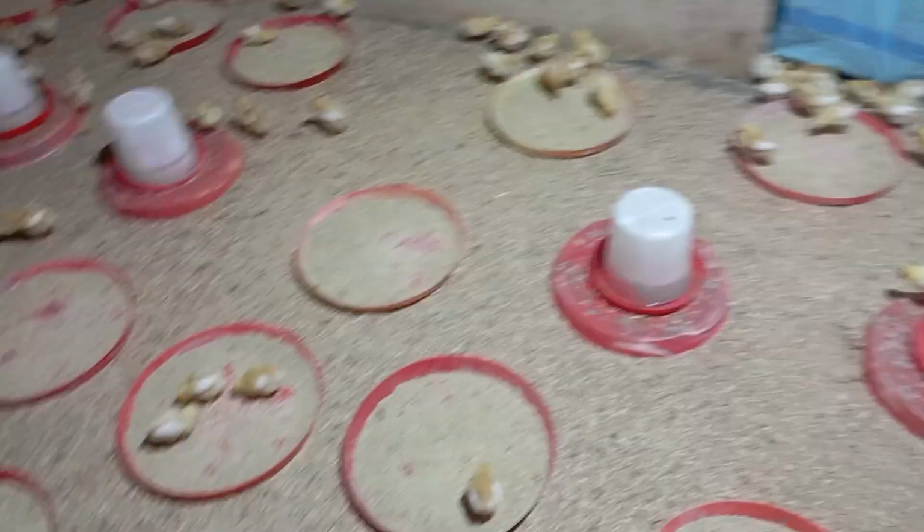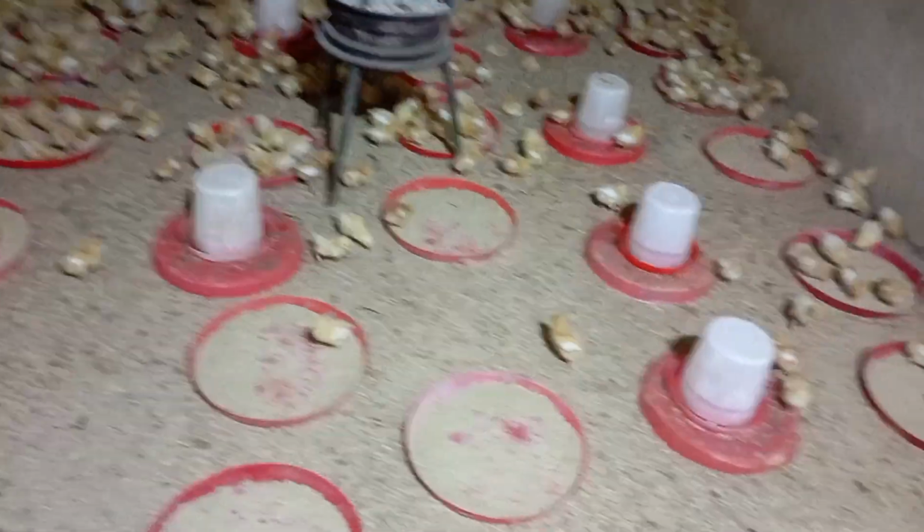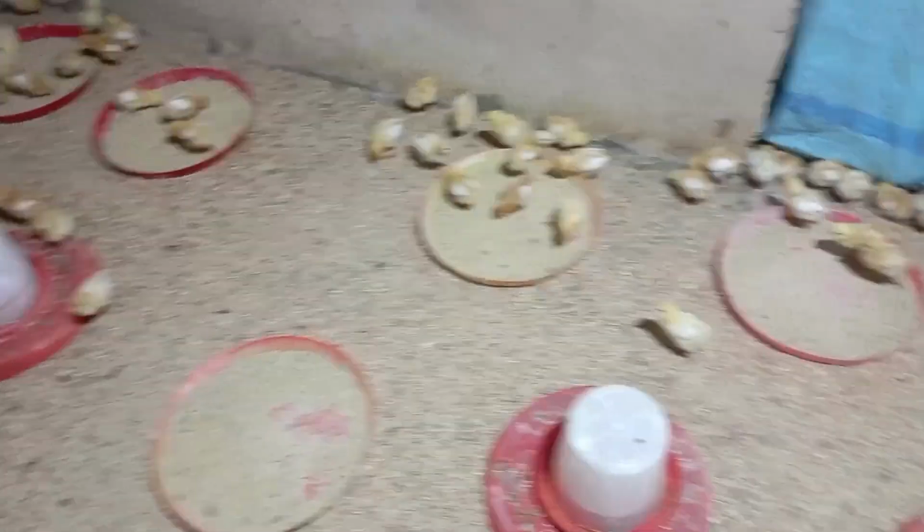So we'll see you tomorrow, which is our day 8, and then we'll do our last Gumboro vaccine, and we'll see how we take it from there. Well, the birds are beginning to look big in my eyes. They are growing.